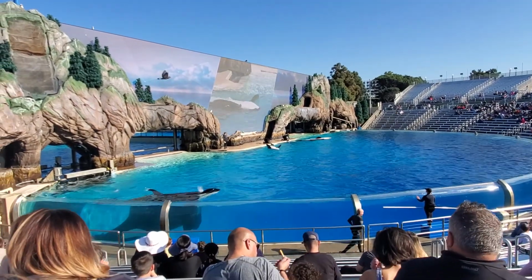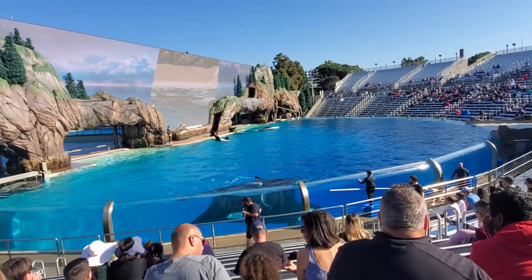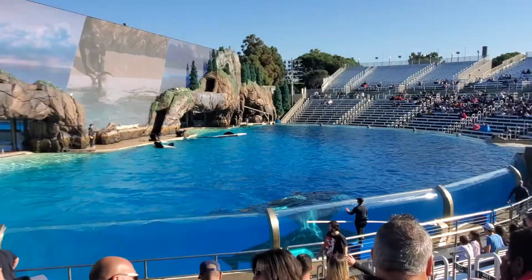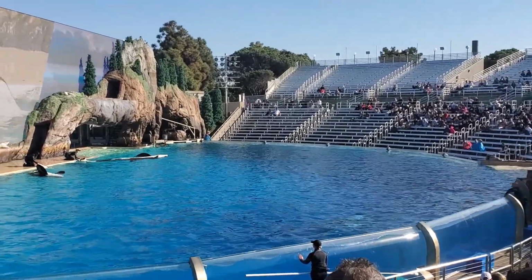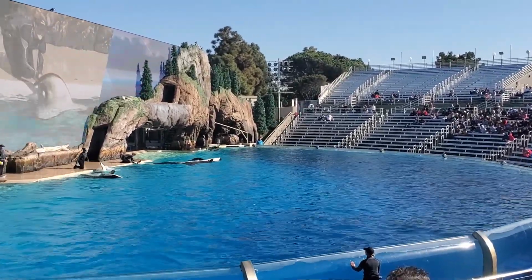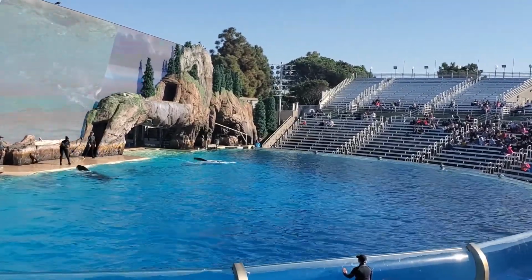Each of our whales learn many husbandry behaviors, which are behaviors that can help us monitor their overall health, such as rolling over and offering their tail flukes. You can see this happening across the pool. This allows us to take a voluntary blood sample. Oh, look at him. On his back.